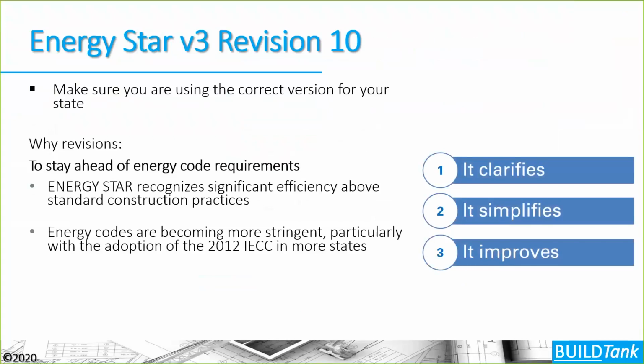Energy Star recognizes that significant efficiency above standard construction practices is happening, and that they want to stay ahead of code development, so they continually revise the system. Also, energy codes are becoming more stringent, and therefore, again, Energy Star wants to stay relevant, and therefore they'll do revisions. And ultimately, the revisions help clarify things, they help simplify things, and they ultimately improve the process of certifying a house to the Energy Star program.